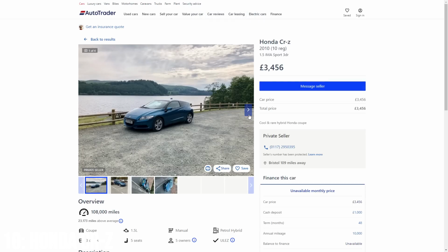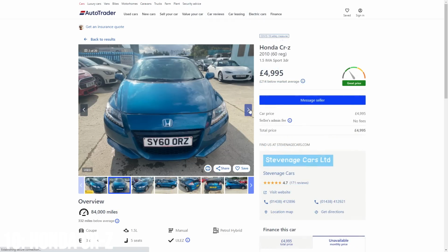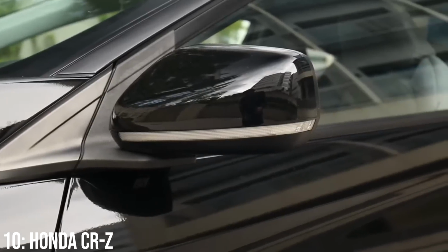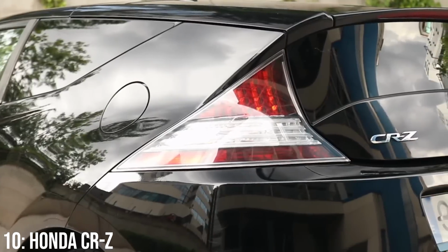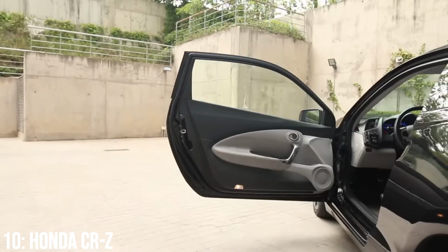These start at around £3,500 at the bottom end, and for £5,000 you'll be looking at a 2010 example with around 80,000 miles on the clock. Reliability is generally positive on these, but fog lights are known to break easily and the batteries need replacing too. Wind noise is also noted as an issue, but nothing else major.